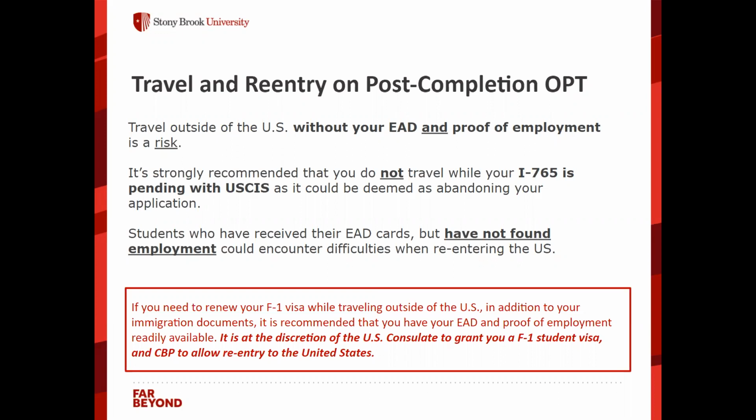If you've received your EAD and your OPT has been approved, but you haven't found employment, it can also be risky entering or re-entering the US, because then you're using your unemployment time, and it's only 90 days. So the officer at customs could be questioning you about why they should be letting you in the country to go work if you don't have any employment. So those are two scenarios where I really wouldn't recommend traveling on OPT.